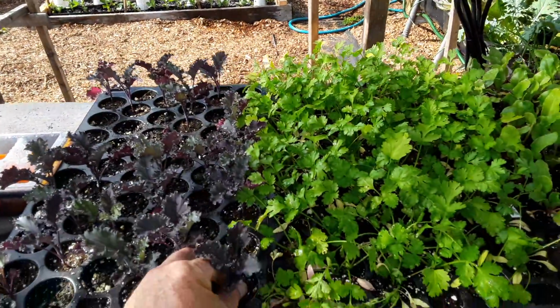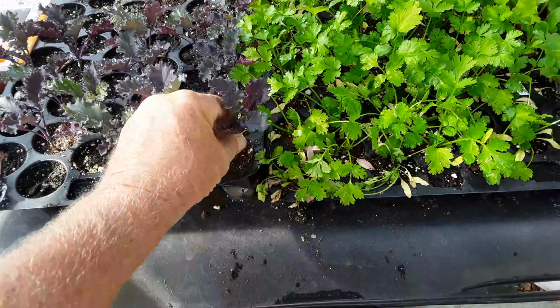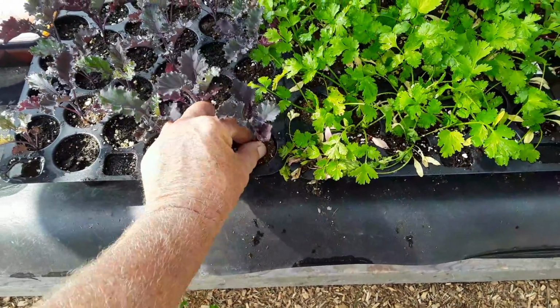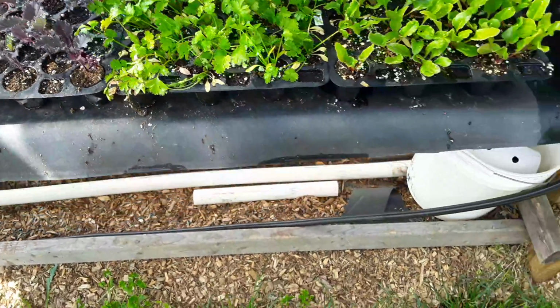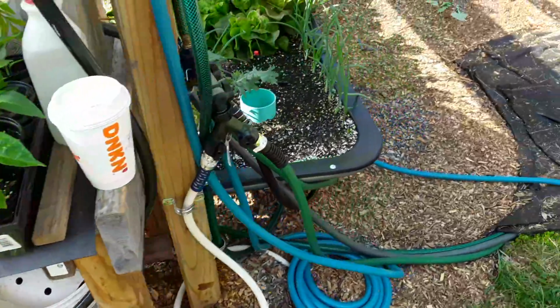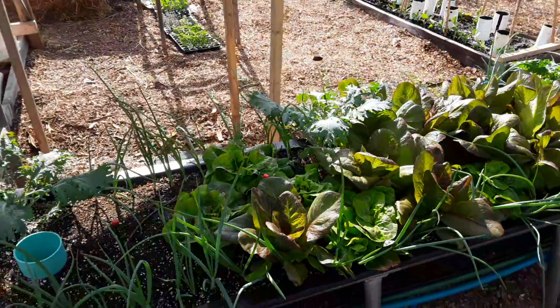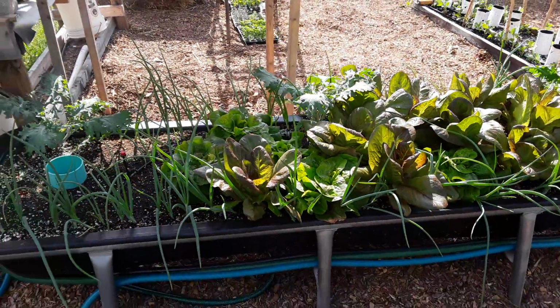You just pop the plug out of the seed tray and just replace the 7 heads that you've harvested that week.